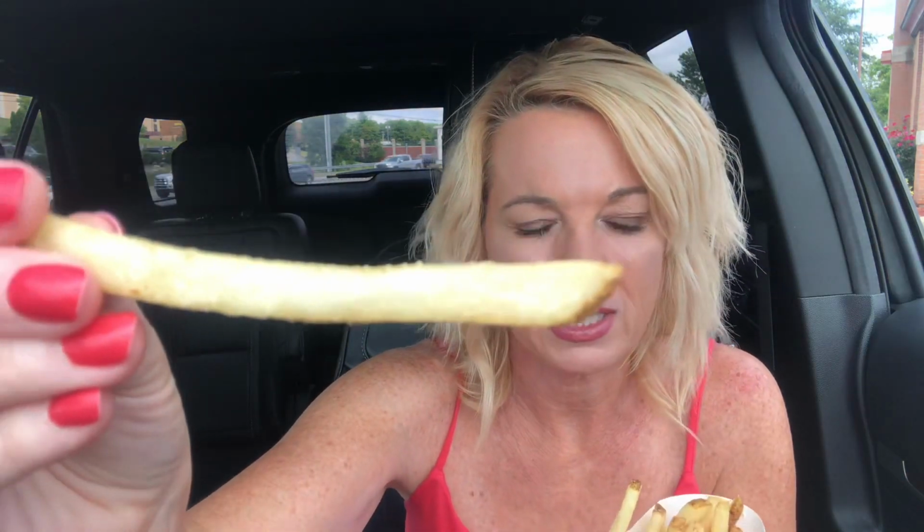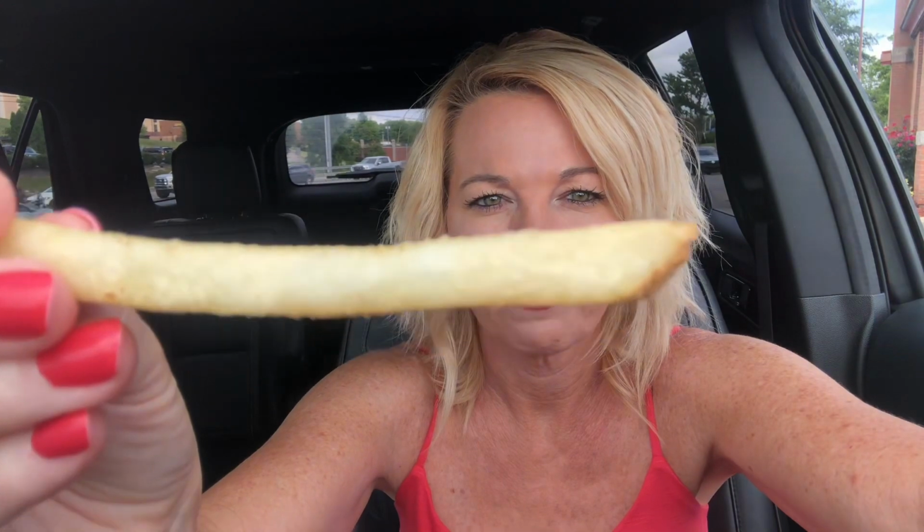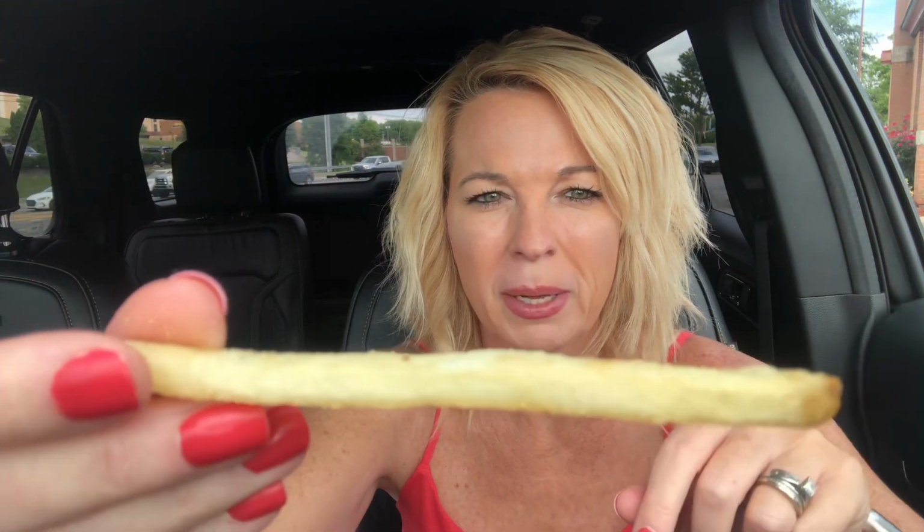So I'm gonna try to see if you can see a whisper thin coating. I don't know if I really see that. Maybe a little bit. They are good. I don't know if I would tell a difference really. I guess the key is to see how long they hold up.